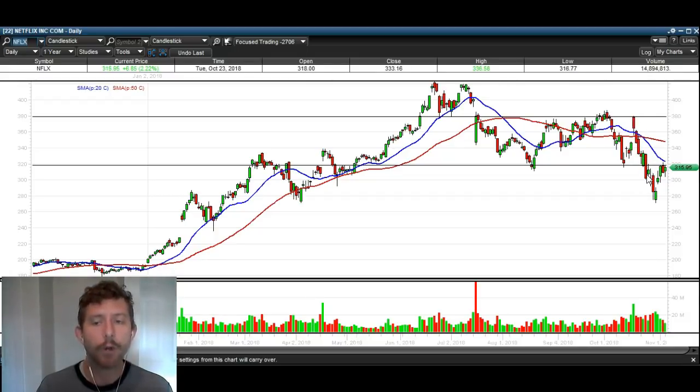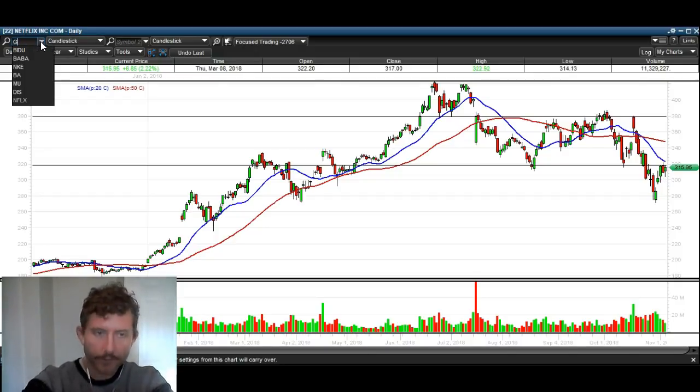We broke that support. So big gap down, failure on the breakout right here, and a break of this support, and we're right here at this level. Not looking great for Netflix. Likely it is going to head lower. So the next thing I want to take a look at is Google.